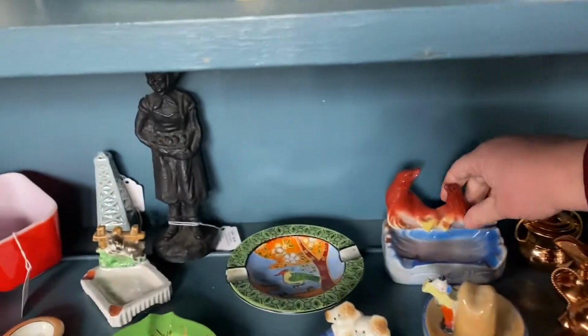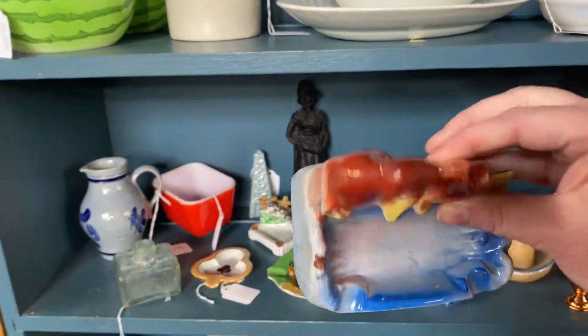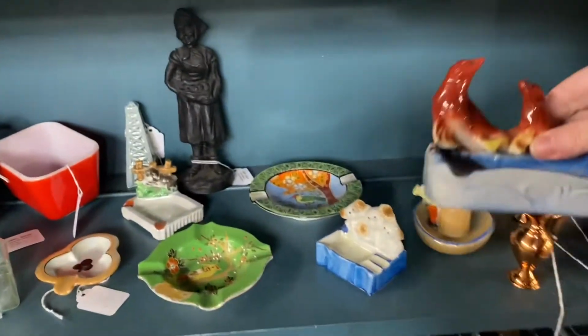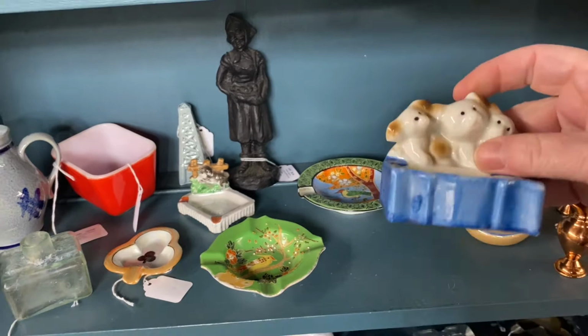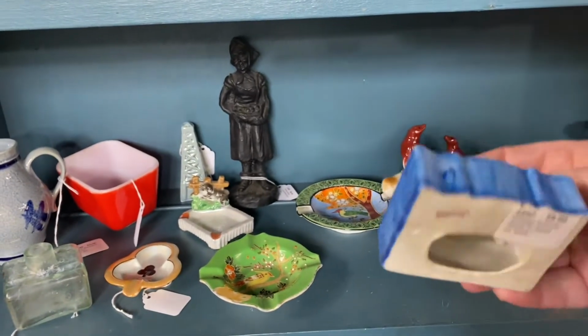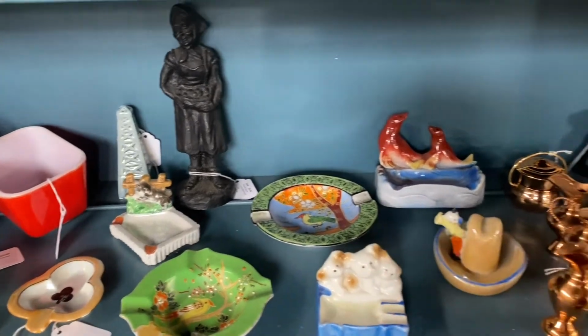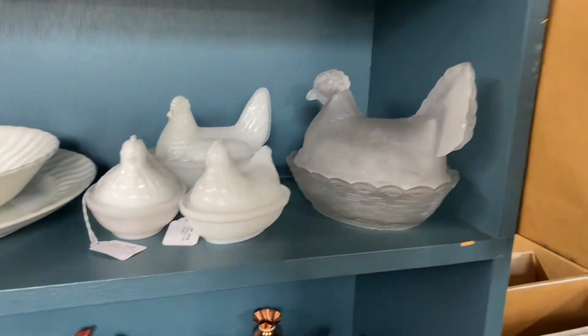And I see these seals. This is an ashtray. That was just great. And there's all kinds of different uses that you could use for those. You could put it by the front door for change and keys. And this little one here with either bears or mice. I wasn't quite sure which animal that was.